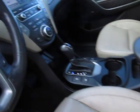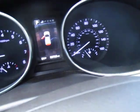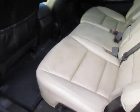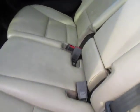Seats are in good shape. There's your third row.